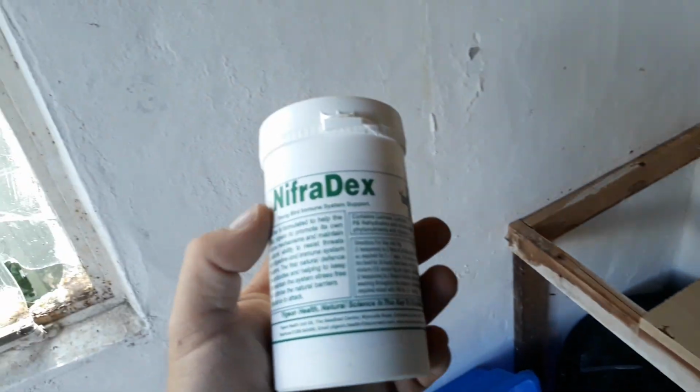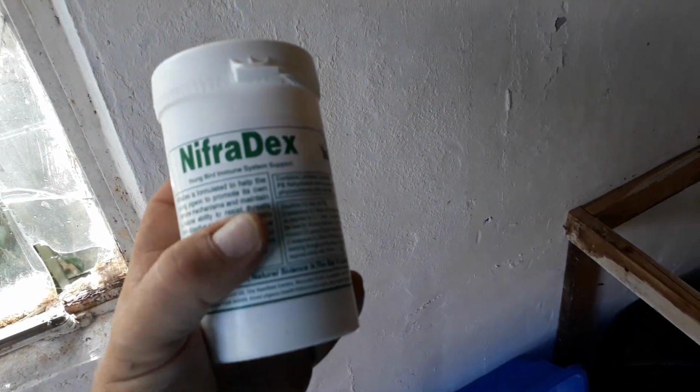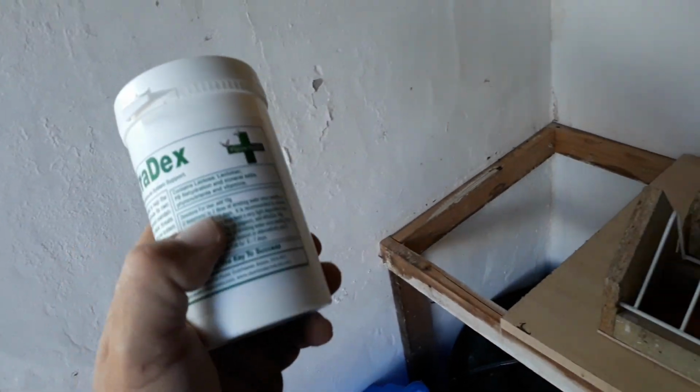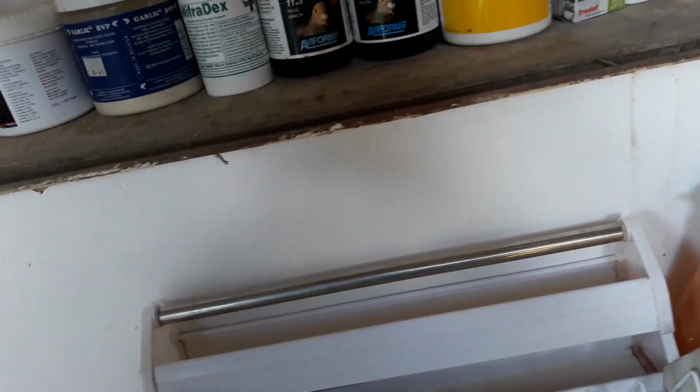We've also got Nifrodex. This stuff got recommended to us. It's for the digestive system of a young bird, to give them a good immunity against young bird sickness and stuff like that. Got the old 1101.